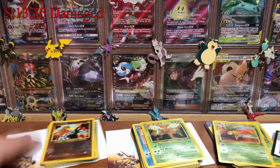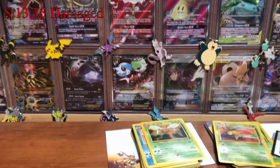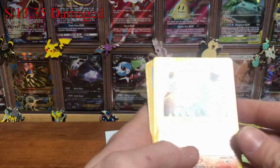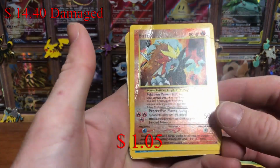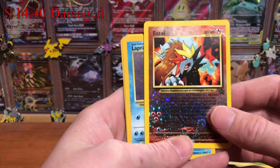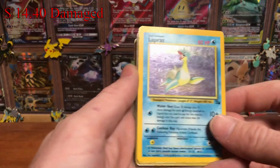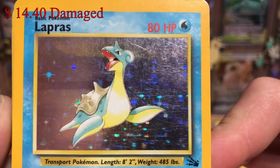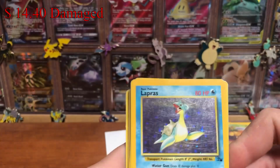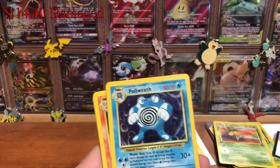Alright, so that pile is done. Now let's get into this pile. I called this the really damaged but potentially good money pile. This was a promo Entei that you can tell is not in the best condition. It makes me sad because it was a really cool looking card. It's a really ugly Lapras. With teeth. Yeah, Lapras with teeth is horrifying. But I believe that wasn't too much. Oh yeah, it was like 25 cents.